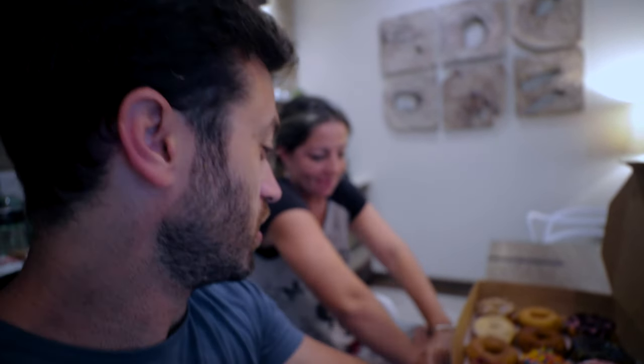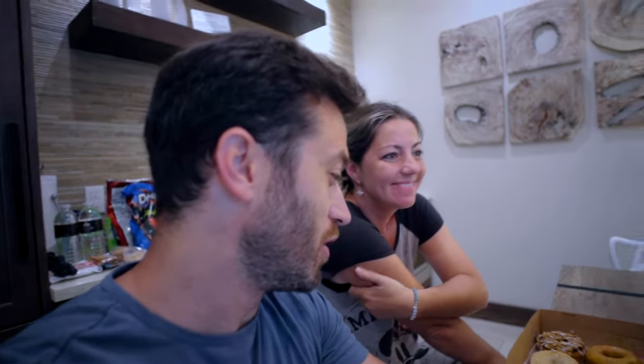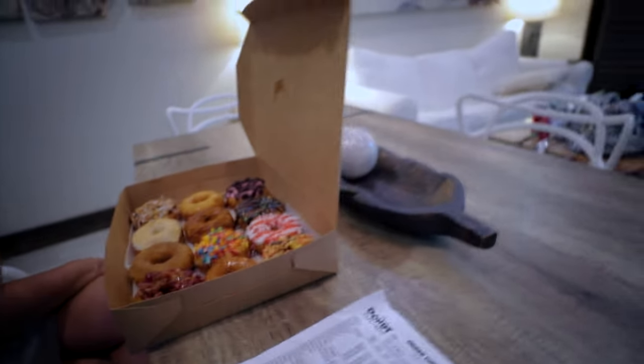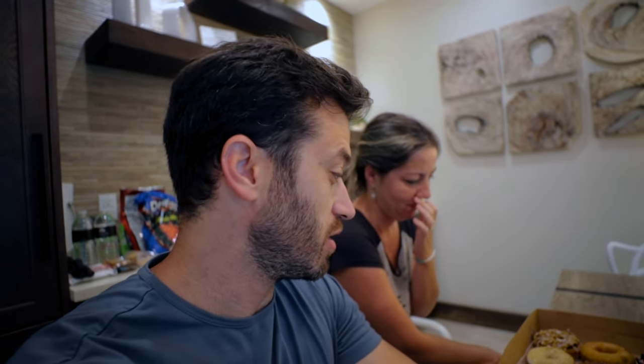Just got back with the donut order, and Logan and Priscila are now awake. So this right here we got is the summer assortment from the donut experiment, where basically they have some signature ones already picked out in this box of 12. Not too bad on the price either. I think it was just about $20, if not slightly less.